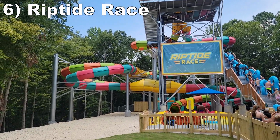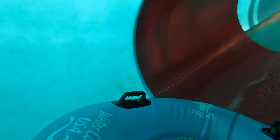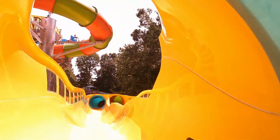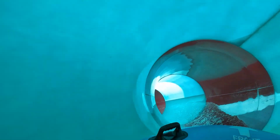Number 6. Riptide Race. This is a racing tube slide that was the park's new for 2023 attraction. You have some okay turns, followed by these open sections with little dips. They sort of chuck you forwards, and the two troughs are side by side at this point, so it gets your competitive juices flowing. It's a nice visual. This slide allows solo riders or pairs, but since everyone rides in a double tube, the experience will feel a bit sluggish if you ride alone.